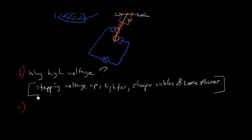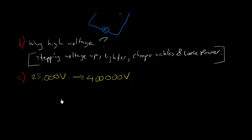Part C says that a power station produces electricity at 25,000 volts, which is increased by a transformer all the way up to 400,000 volts. They then say that the transformer has 2,000 turns on the primary coil, so the primary coil has 2,000 turns.